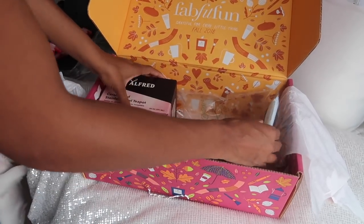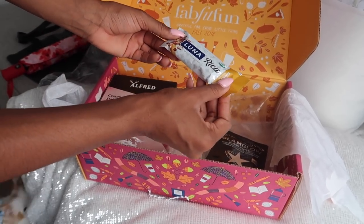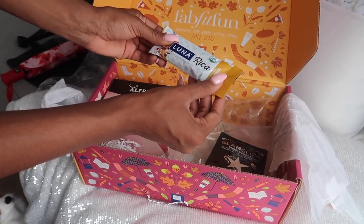So yep, Harlem wants to be a part of the box. Harlem, they didn't send anything for you this month. Have a nice little snack, a healthy snack. A cashew butter filled fruit nut bar.